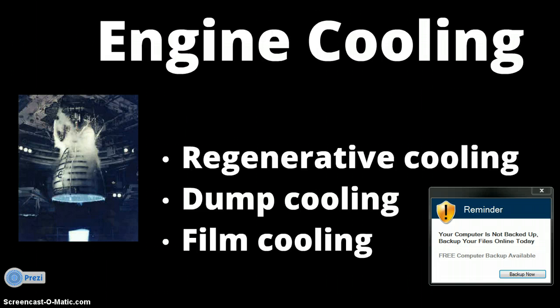So that's mostly it, how rockets work. There's thrust, impulse, momentum, some physics involved. The mechanics of it, how it's made, is the nozzle, combustion chamber, and injector.